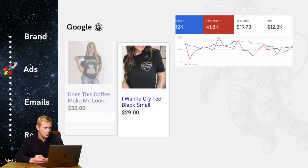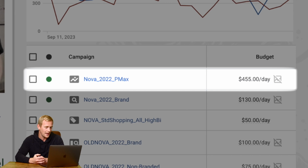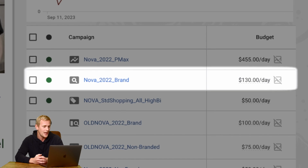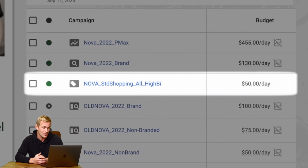3.96x. Moving on to Google, we have 3 campaigns on Google: a Performance Max campaign at $455 a day, a branded search campaign at $130 a day, and a shopping campaign at $50 a day.